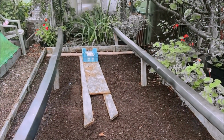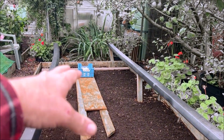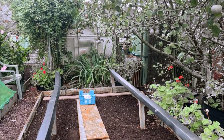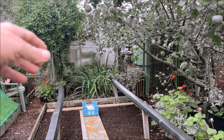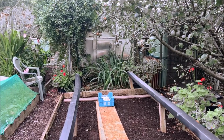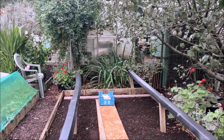So as you can see, we've got the boards set up. What I'll be doing is moving the boards down, and then we'll start planting the garlic. We got the board in there. What I'll do is probably stick the camera up the other end, and you can see me working my way down. I'll speed the camera up in places, but what we'll do is show me putting a few of these garlic in, and then we'll crack on.